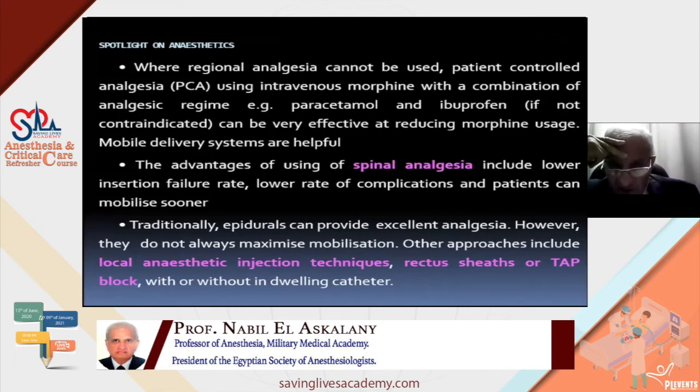The advantages of using spinal analgesia include the following. First of all, lower insertion failure rates and a lower rate of complications. In the meantime, patients can mobilize sooner. Epidurals, on the other hand, provide excellent analgesia, but they do not always maximize mobilization. Other approaches include local anesthesia, injection techniques, or TAP block.